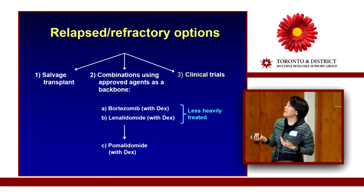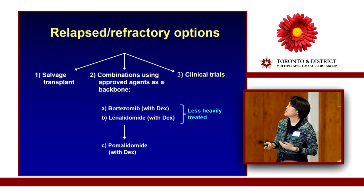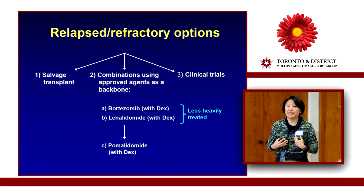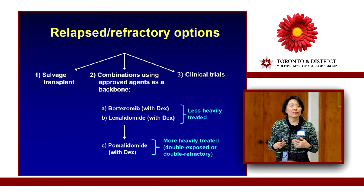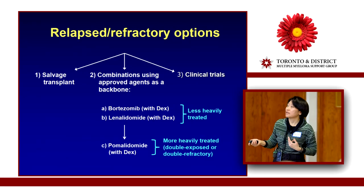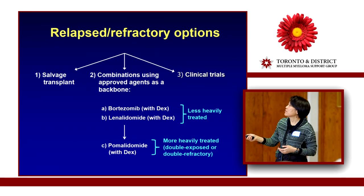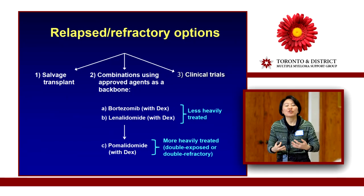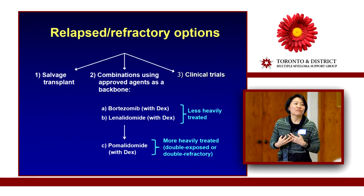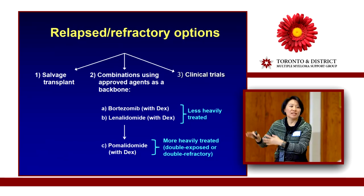Bortezomib and lenalidomide are generally treatments we use for people who are less heavily pretreated. Usually we mean they've had one to three prior lines of treatment. A transplant includes one whole line. Whereas pomalidomide is approved more for patients who have already had these two and failed them, so they're for the heavily pretreated. We refer to them either as double exposed, meaning they've had these two, but they could have responded nicely to them, just stopped them, and are now relapsing. Or they're double refractory, meaning they've been on them and they stopped working. Okay, so obviously the double refractory patients are the tougher patients because they actually failed the treatment, not just stopped it and then relapsed later.